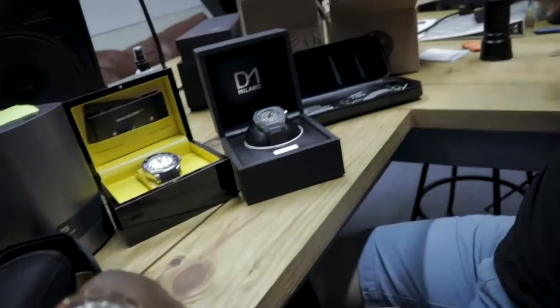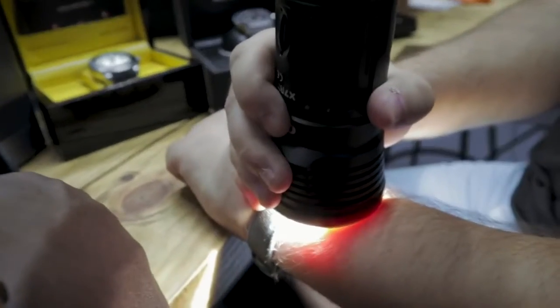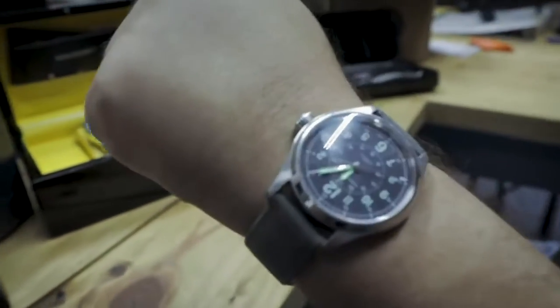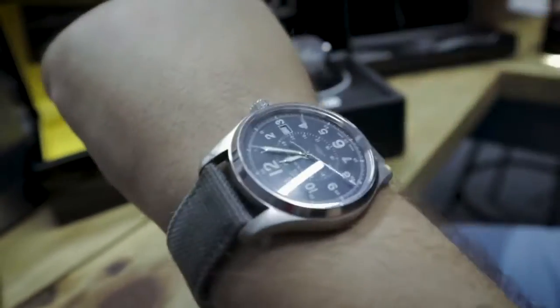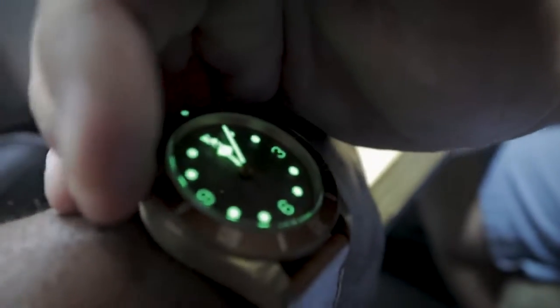You want to check the lume? Let's check the lume on those, just to show you guys what lume should look like. Go ahead. Boom. There you go. Can you see that? That's pretty good. That's decent. You gotta cover it. There you go. That's decent lume. Okay, let's check it on this. I think this is going to be the king of the lume. There you go. Look at that. That's practically a nightlight.